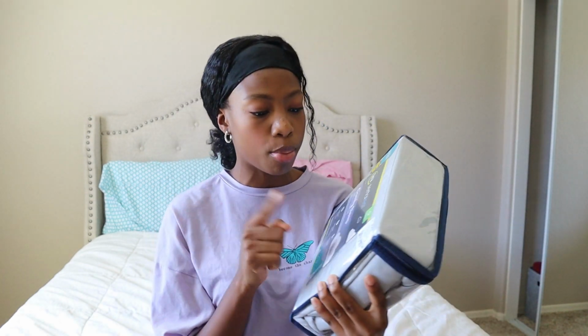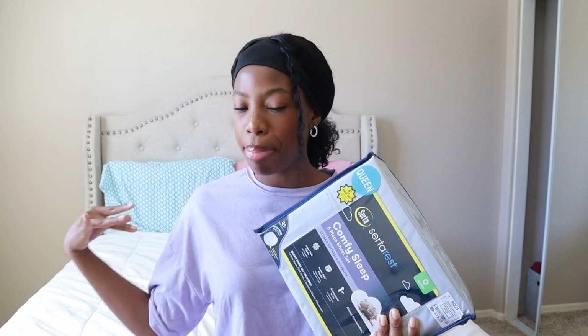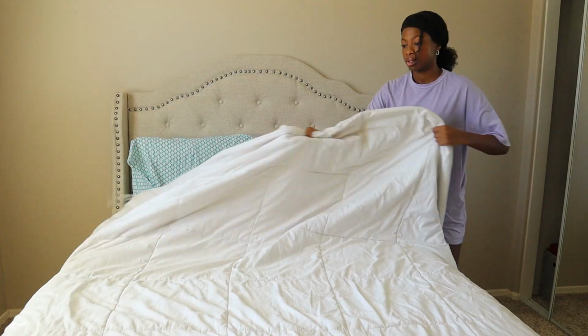Look, my mama got me the gray sheets that I asked for. She got them from Ross for only $18.99. I think that's a pretty good price. It is a queen size, even though my bed's a full size, but it should still work since my bed frame is pretty big. And from Amazon, I also have this pastel periwinkle comforter set. So let's make my bed.